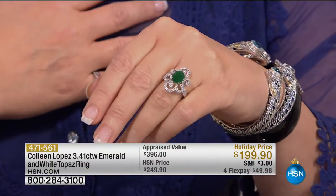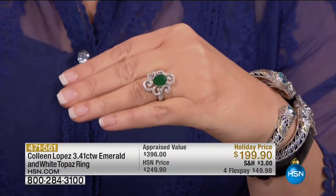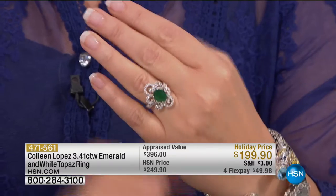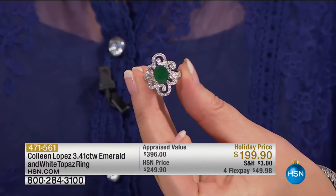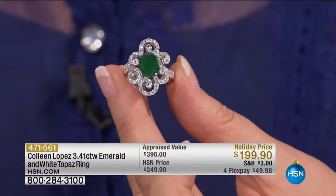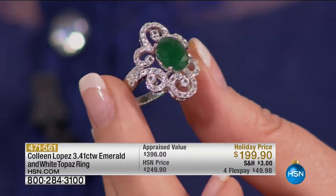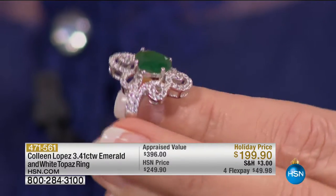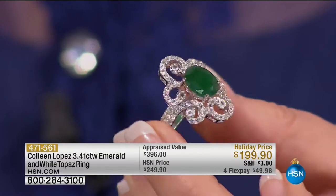Oh my gosh. Wow, is that pretty? Look at how beautiful this came out. Oh, ladies, holy moly. Let me hold that still so you can see. Look at your new emerald ring. That is a genuine emerald. Large, gorgeous, surrounded by white topaz. It's really spectacular. I love it.